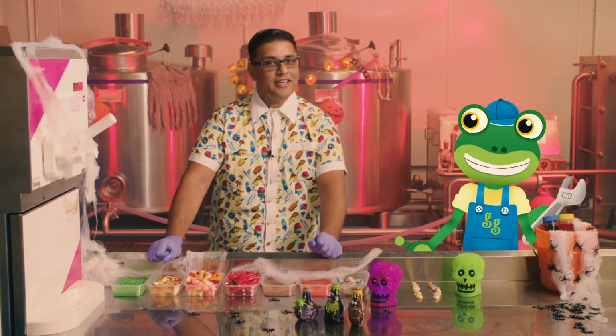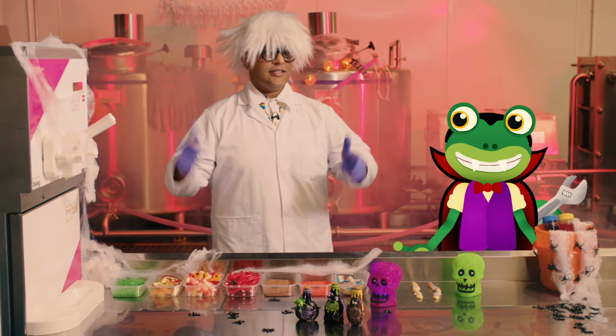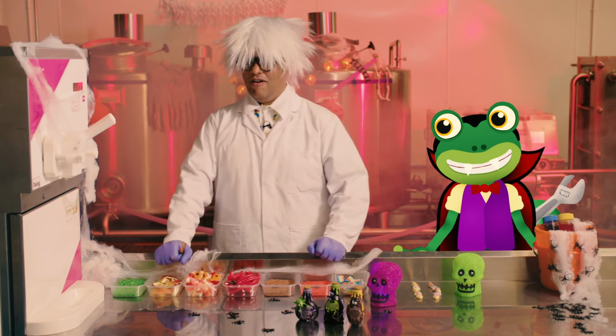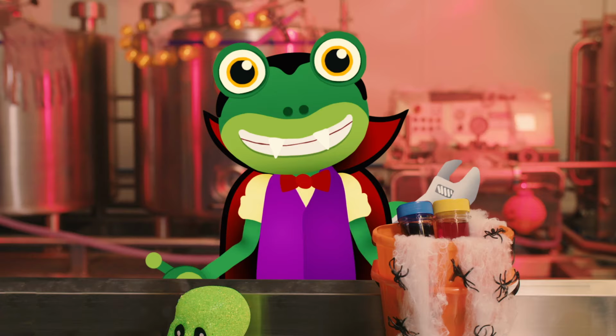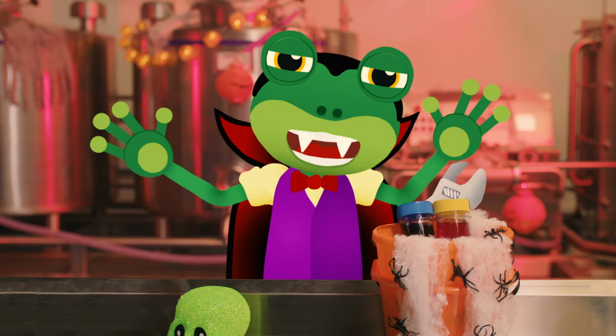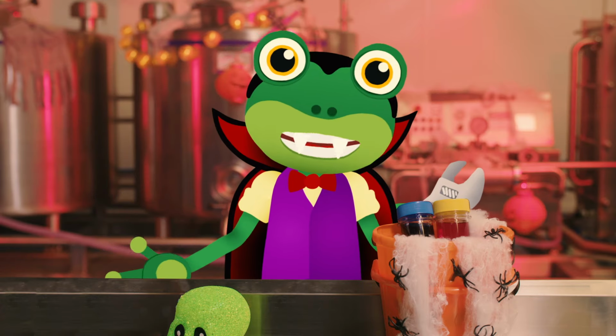But first, I think we need to change into our Halloween costumes. Yes, yes, Gecko. Look at me. I'm a mad scientist. And I am a scary vampire. I hope there's no garlic in the ice cream.